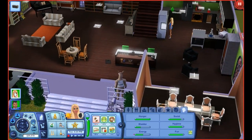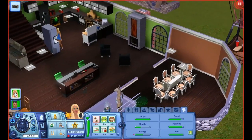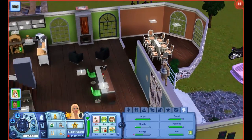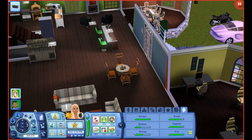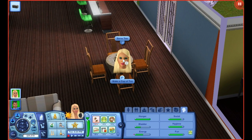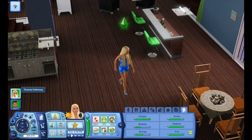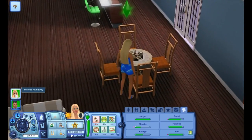Now let's go ahead and look at the second premium content item, which is over, where did I put it? It is over here. Now this is the Old Mill Tea Time tea set. So we'll go ahead and have her come over and serve some tea. You can make a cup of tea or you can serve tea. So we'll just have her serve some tea, and then we'll get Christopher to come over and have some tea as well.